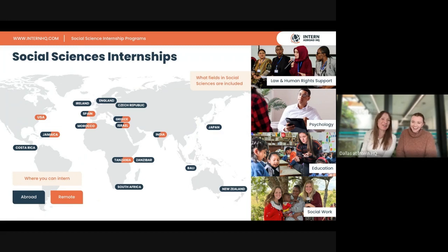The social science internships that we have are located around the world, and you can see on the world map some of the destinations that are available. Sarah can speak to the ones that are the most popular, but you can see on the map the division between the remote and the abroad locations. Some you do travel and you do these in person, but otherwise where it's a destination that hosts the remote internship, that means you would be connected to a company or an organization or an NGO in that country, and they would act as your hosts and your supervisors from that location.